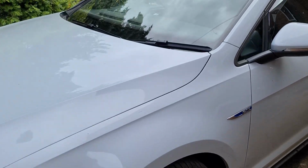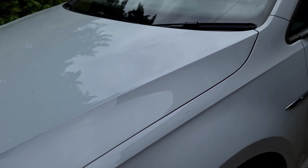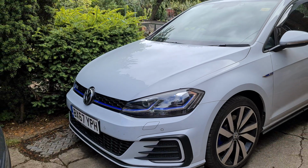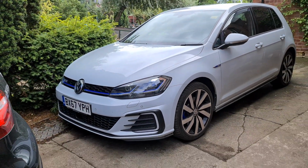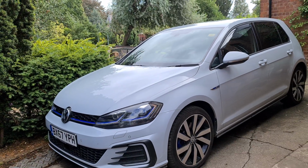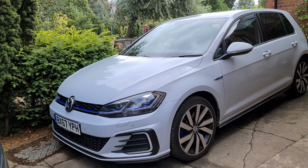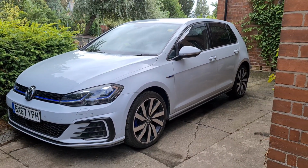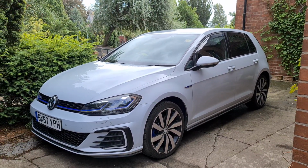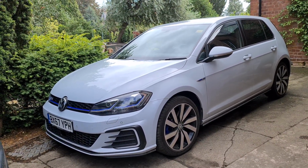We've had a slight bit of damage here, caused by some debris on the motorway, but as you can see, the whole car's in pretty decent condition. The paintwork has stayed nice. This is white silver, which was quite a controversial choice when we first ordered it, but it's stayed nice, and it's actually a really nice colour for the car. I think you'll agree, it's quite photogenic on camera.